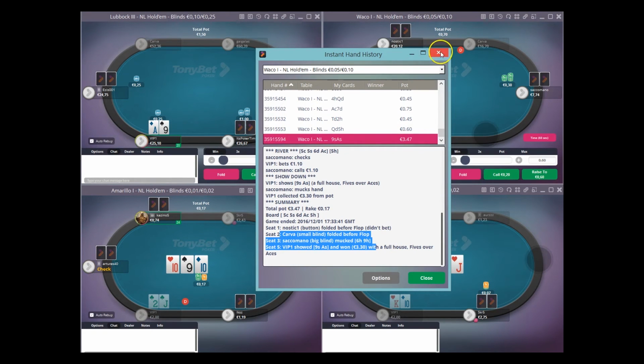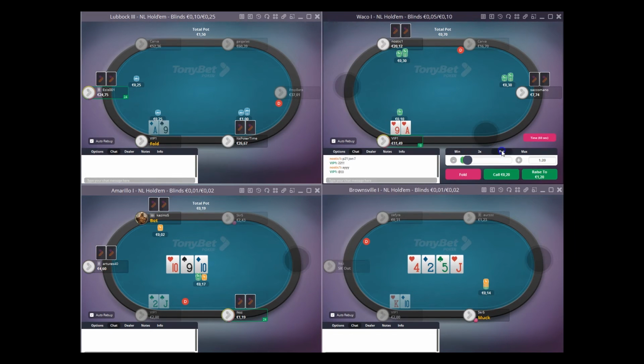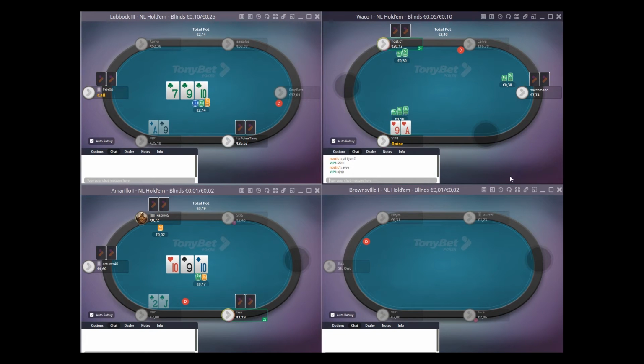And he just had a 6. I love it when a plan comes together. Going to go ahead and squeeze here with the Ace-9 suited.